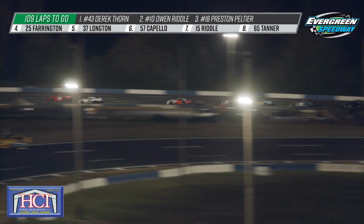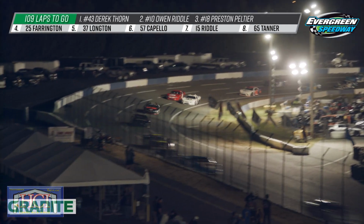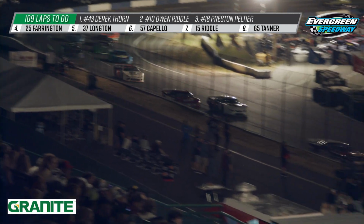As we see the battle just outside the top 8 is Taylor Riddle and Tyler Tanner as they battle side by side. It's your highest side by side battle. Nema Langston right there in the 9th position, and then Hyder and Evans battle for 10th.